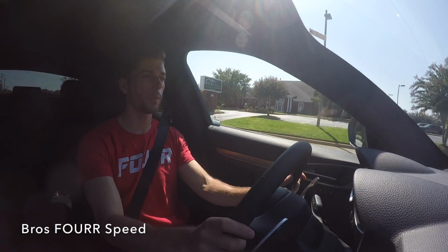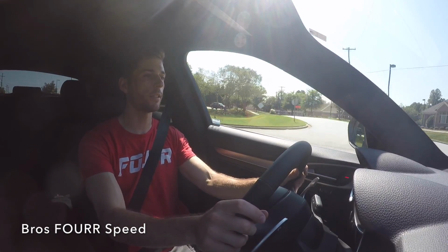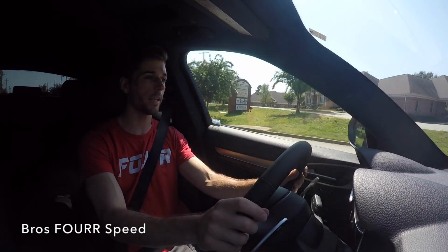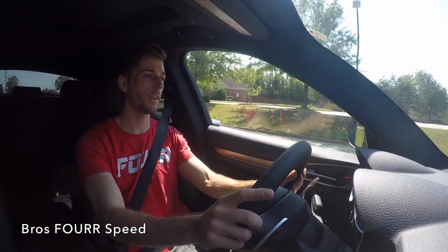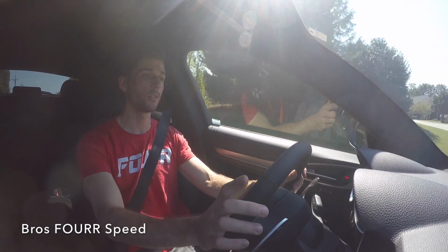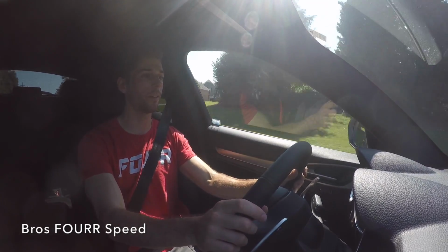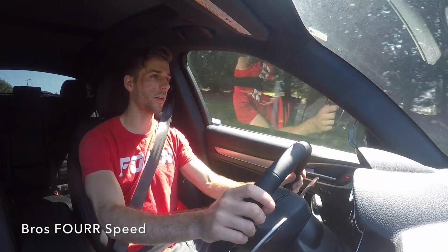Another thing I'd like to go over with you guys is the Quadrifoglio version of this car. It was just tested at the Nurburgring as the fastest SUV to go around that track. So Alfa Romeo has that. They also have the Giulia Quadrifoglio as the fastest sedan. So right now, Alfa Romeo is killing it around the Nurburgring. With the 2 latest vehicles that they've had come out, they are just killing it power-wise.